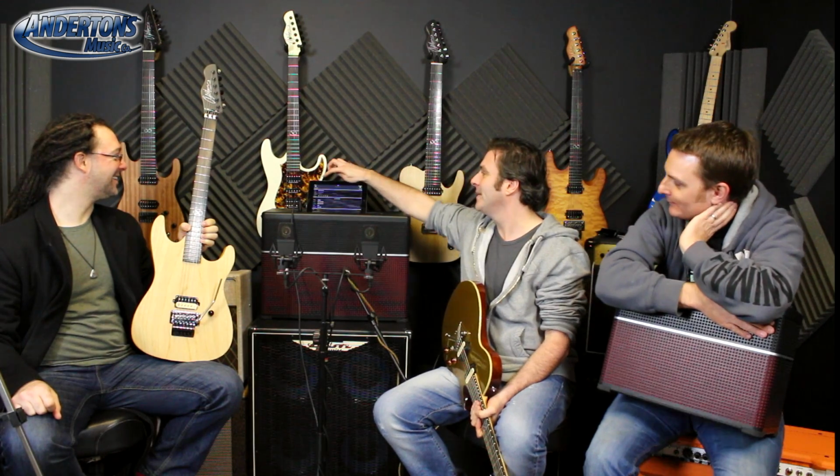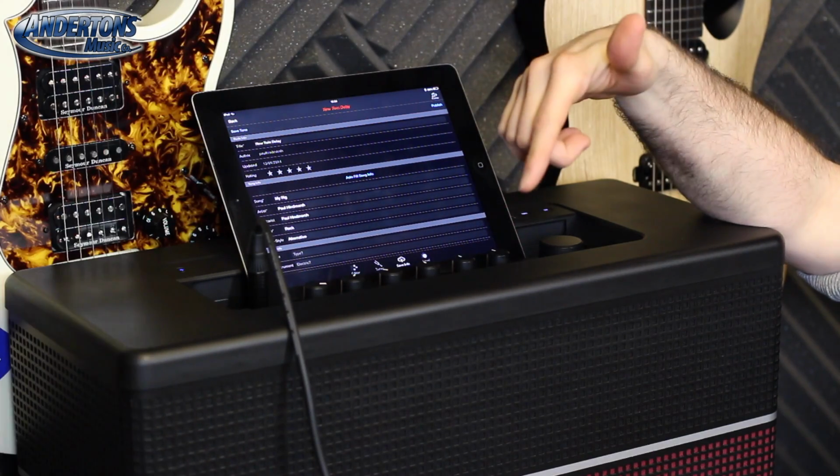Awesome. That sounds really good. Oh, I'm pleasantly surprised. Paul Hindmarsh, that's an amazing sound. Now that you've added that gain pedal to it, how would you save it now? Right, we've got a couple of different options. We can press save at the bottom. This gives us the option of saving onto the iPad.